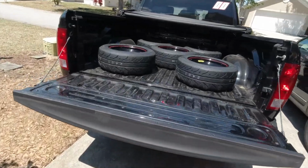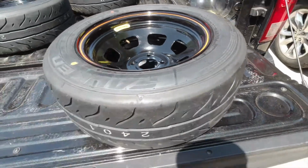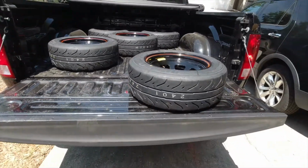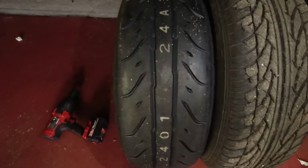Well, here we go. Still waiting for the trailer tire to get sorted out, but we got these mounted up and ready to go. I think they look pretty cool. I bet they're going to feel a whole lot better on the track too. So here's the difference in the tire. This is the old one right here. This is the new one. Putting all of that together made like the biggest difference.